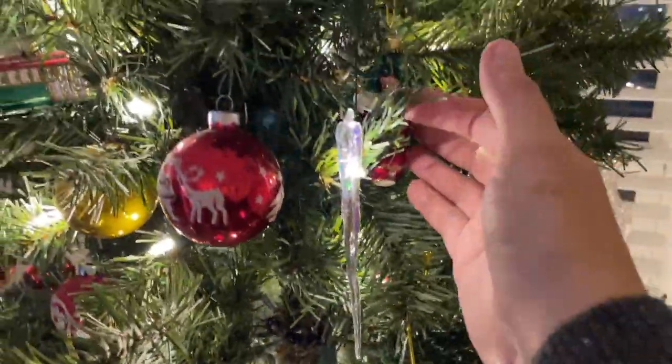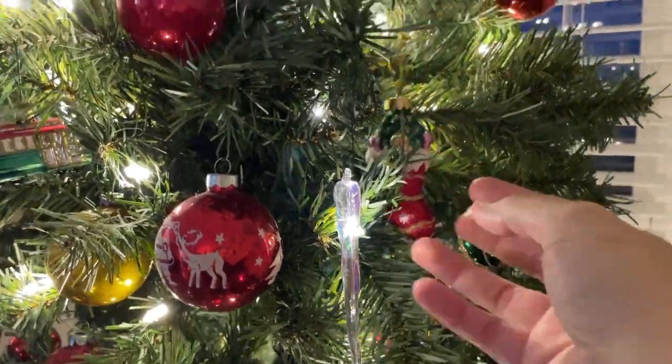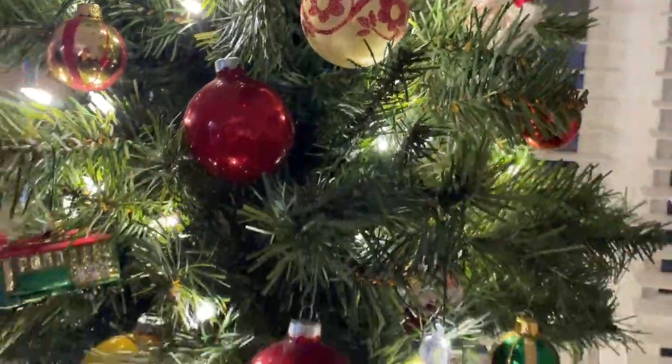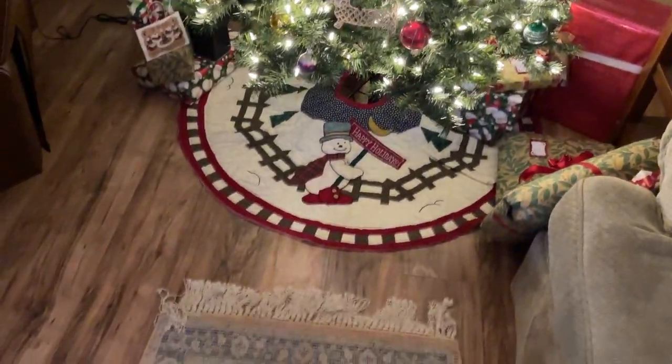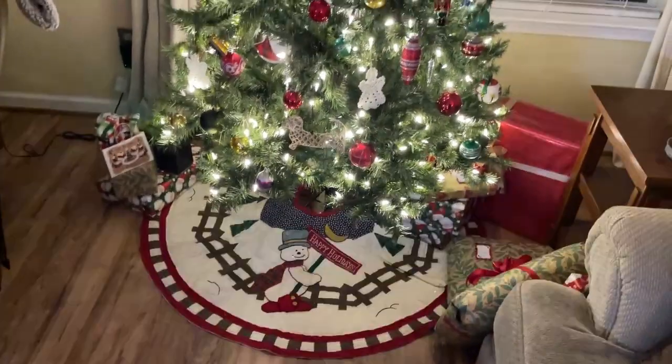Let's see, and I do like the blown ones, the blown glass from like Hobby Lobby. There's one. There's another. I don't do plastic on the tree. Not being snobby, I just don't like the plastic ones. If you have kids, I'm sure it's great. If you have a cat in the house, sure.